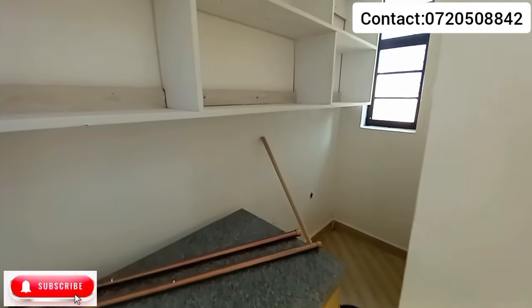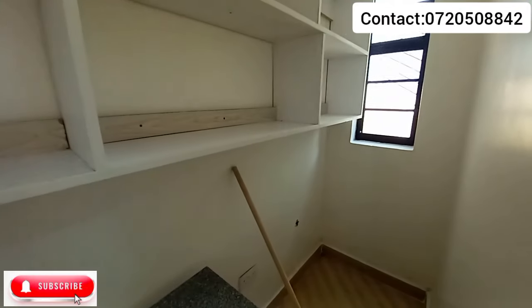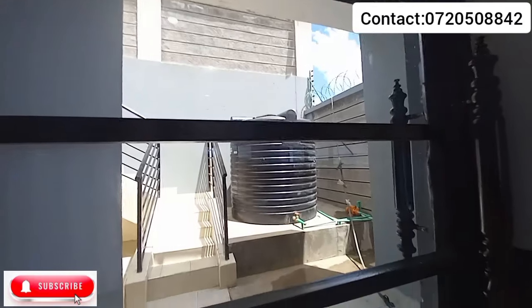We have the pantry area on this side, and you can play along with this storage area that you have been provided with. Considering that also the kitchen has ample storage area, and on the other side we have the backyard, whereby those stairs lead you to the rooftop, and when it comes to water, it's 24/7. You don't have to worry about that.